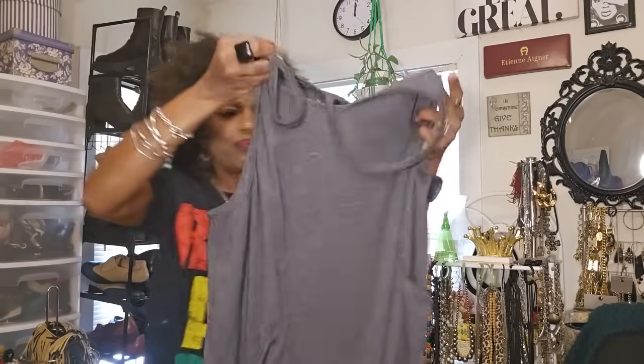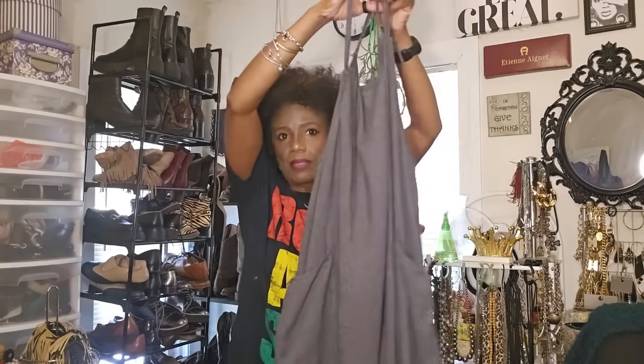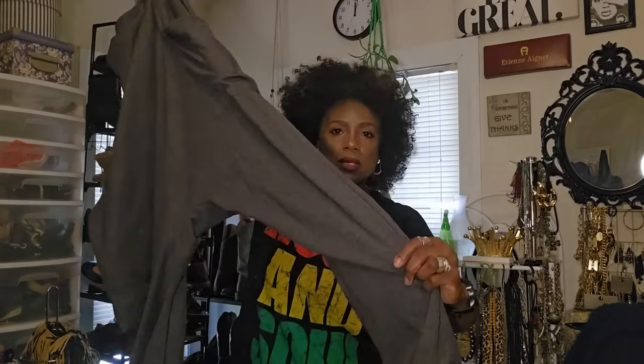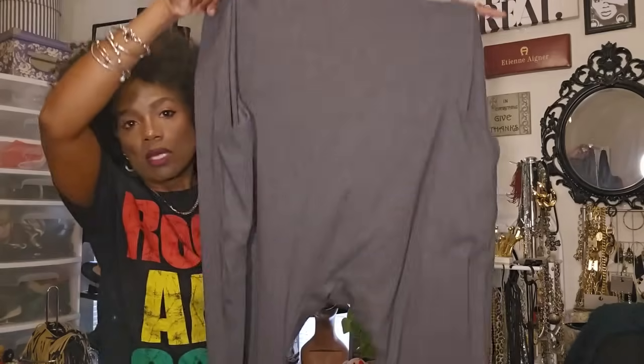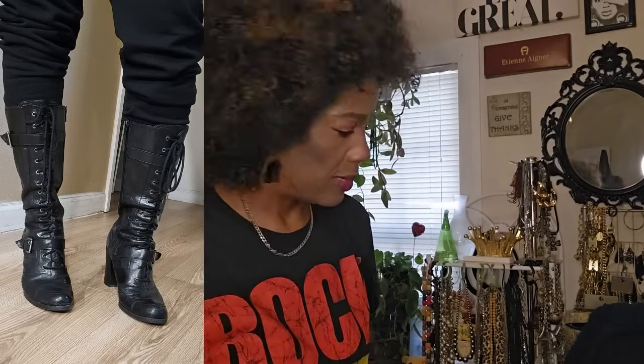So, thought that was cool. Love it. I wish I can give you a full view, but they're long. I just showed you that. And the legs are not tapered, but they do go in just a little bit. They're not wide legged. These look really great. I tried it on after I washed it with a pair of boots. Granny boots. What I call granny boots. And they look fabulous. Just fabulous.